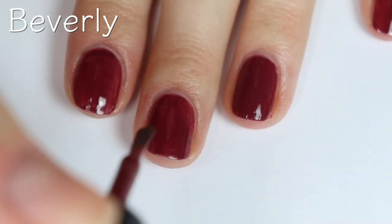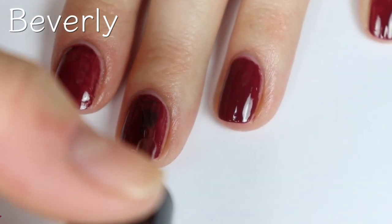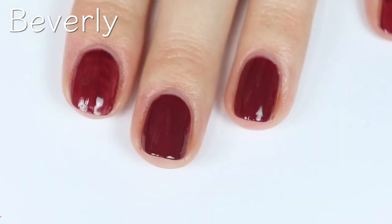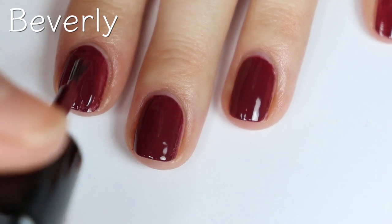I'm really excited to wear this one. Honestly, this might be the shade that I throw on after this video because I just think it's so pretty. And it is a perfect fall shade. I love that the weather is getting a little bit cooler and the leaves are changing. Fall's my favorite season, so I am just so excited. It's the one thing I have to look forward to in 2020.